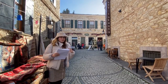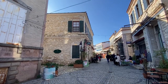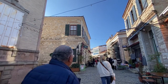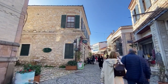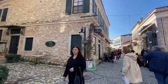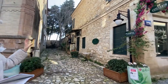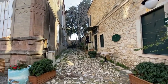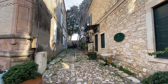We saw a sharp corner while we were walking on Art Street. There is deflection, and the street turns to the left. It creates a mystery because we can't see the rest. As we walk, we see the continuation of the streets. There is enclosure here. Garden walls surround the streets. There are high-rise buildings on the right and left of the streets.